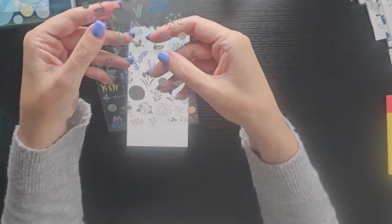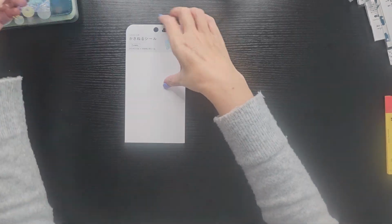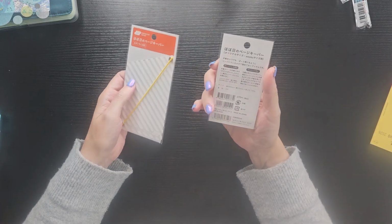Yeah. So again, just in those beautiful sort of pastel colours. So yeah, really happy with them. I'm nearly at the end. Oh yeah, I got a couple of these now.